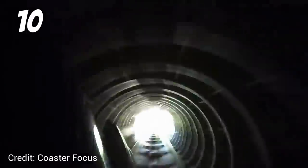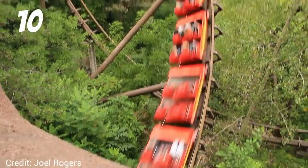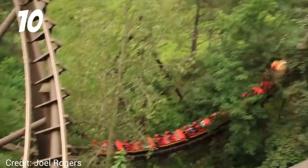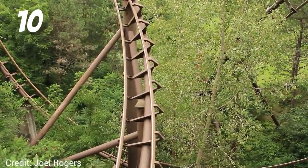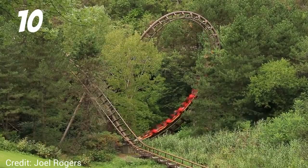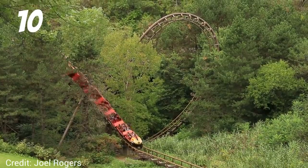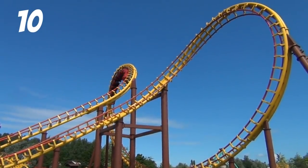At number 10, I want to talk about the bow tie. Now the bow tie is only featured on one roller coaster, which many people know as a kind of weird ride called Dragon Mountain at Marineland. The bow tie is an inversion that features a dive loop, but then goes out into an Immelman. It's similar to the Batwing, but the difference is you enter on one side and go out the other, compared to a Batwing, where you come out the same side you entered.